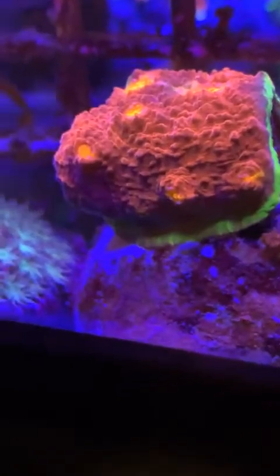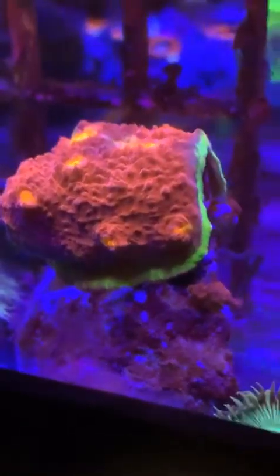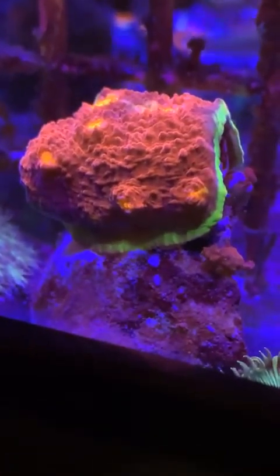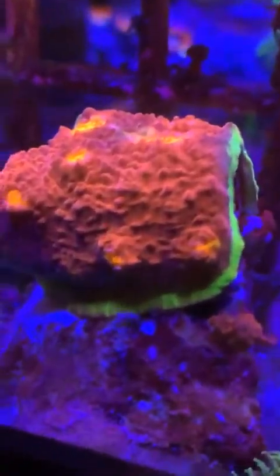I was considering adding this guy to the list, right? I don't know if anyone knows what this is. Can anyone help me identify this coral? I am fairly certain it's a kingpin.